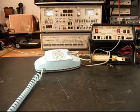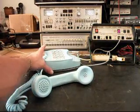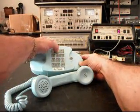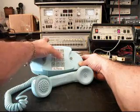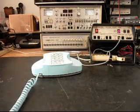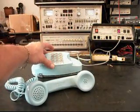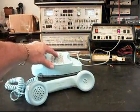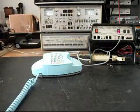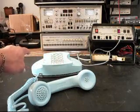Give you some dial tone. Now since there's an issue with dialing, we want to go ahead and try to dial our numbers. And it never breaks dial tone. So we'll try that one more time. We still have dial tone. What I'm going to do is cause dial tone to go away by hitting the hook switch.